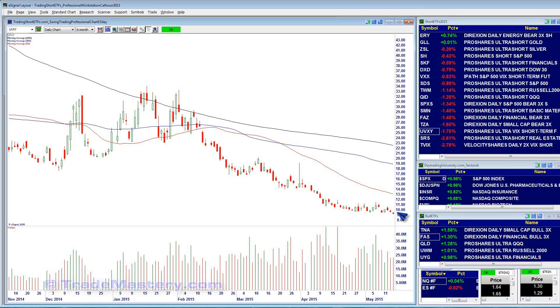This is UVXY, the ticker, the ProShares Ultra VIX Short-Term, and that's one way to play the VIX. You can see that it's still in a downtrend, so we don't want to go long yet, but now's the perfect time to get ready, because even with a very small drop in the S&P, this is very likely to recover at least to this level.